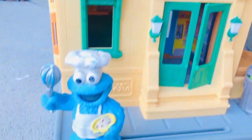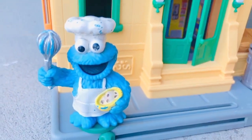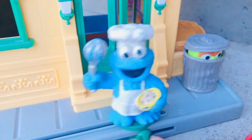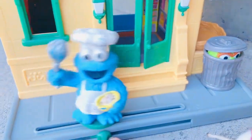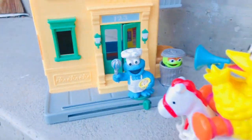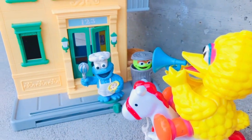It's Cookie Monster and Oscar the Grouch in his trash can. What is baking in the oven today, Cookie Monster? Let's go have a look in the kitchen.